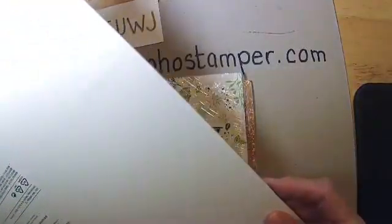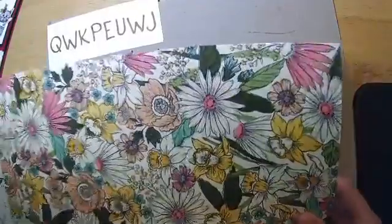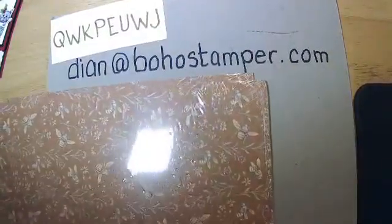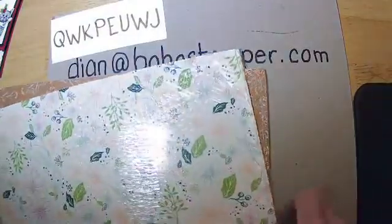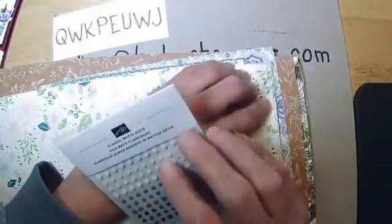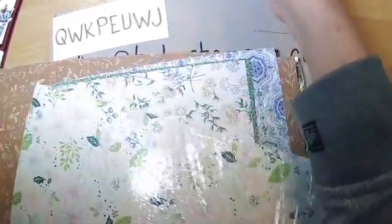And this was Daffodil Afternoon. And I'm thinking, did I get this one in celebration? I really can't remember. And that's my extra packs of them. Friendly Hello. This went with the little birdie hello set. Told you I didn't get to open any of this stuff yet. And we have some black and white matte dots. Is that out of this?